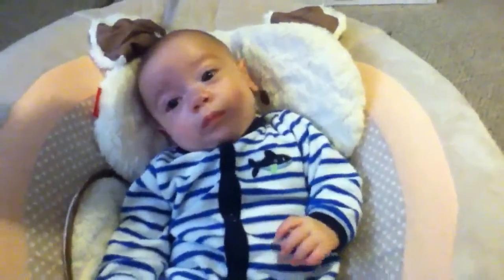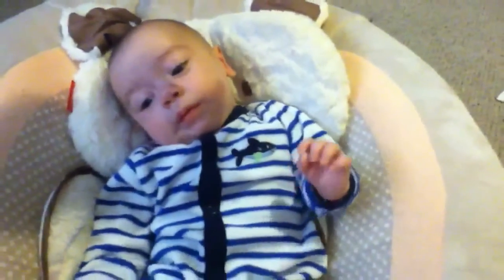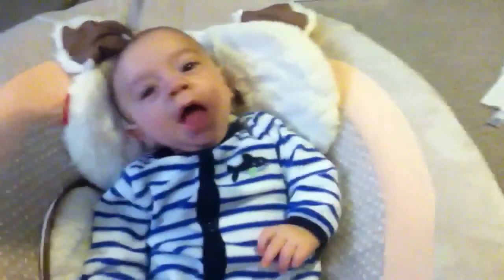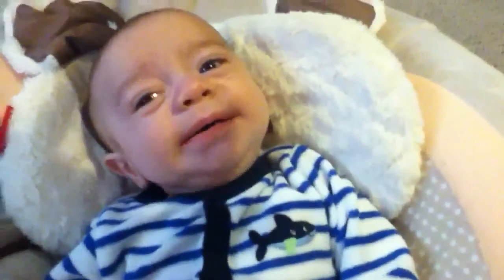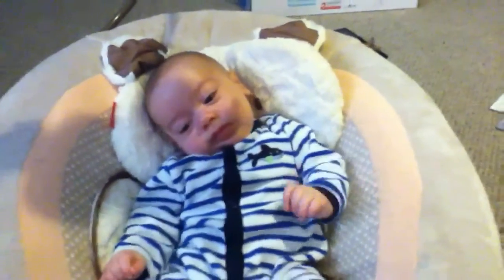So this is Ronin in his chair, and this is how he prefers when we lay him down. This is how he lays his head. So we do have to constantly turn it the other way. The big yawn. So yeah, that is his head tilt. He does prefer that side.